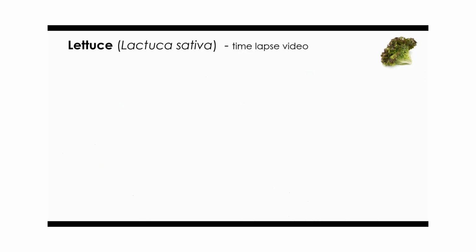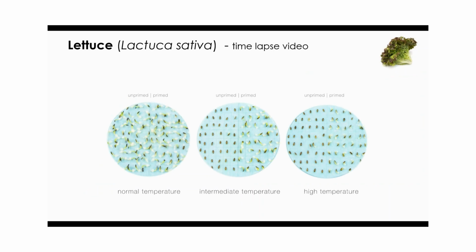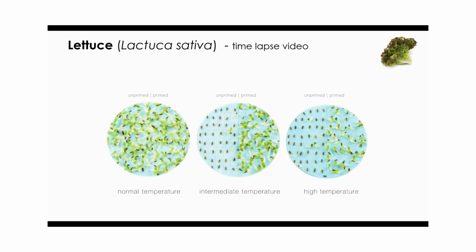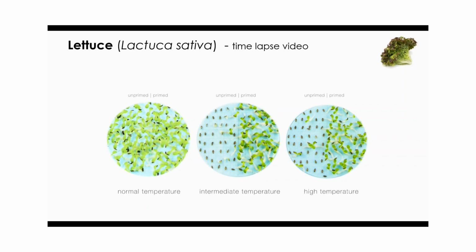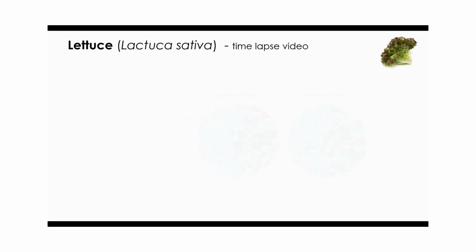This is the germination comparison between raw seed and primed seed at 3 different temperatures. This is showing what the germination difference is, especially in high temperature condition. Meanwhile, no difference is found in the comfortable temperature zone around 20 centigrade.